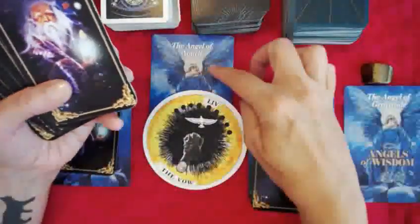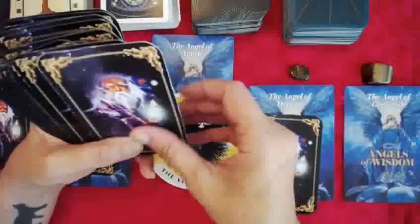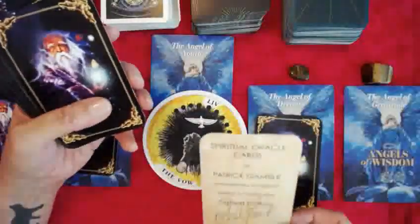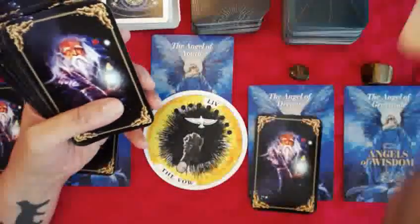Now I'm just putting that little angel card on the vow because it is the last. Yeah, that one feels like the signature. I knew it felt different. I'm taking that one off as well.